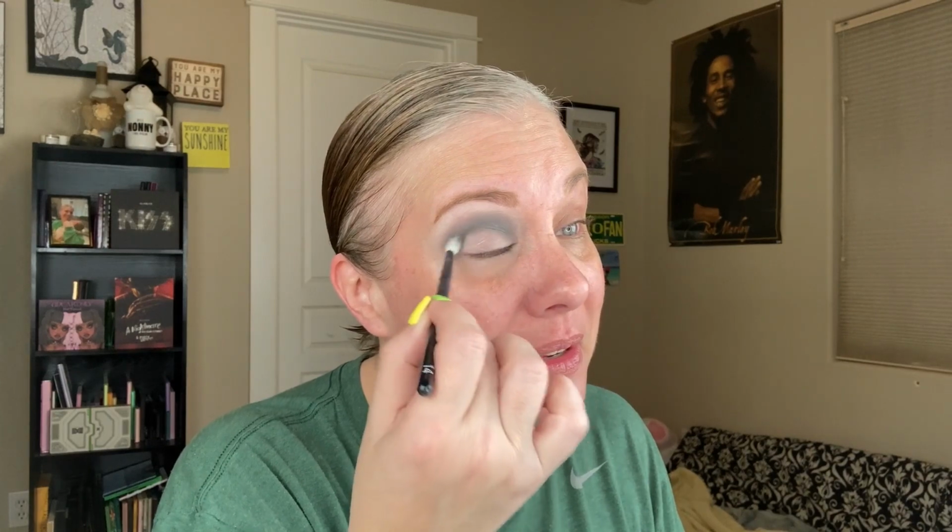I'm using my Refer 14 that Janny Boo sent me. Oh, I love these brushes. They're so amazing. Okay, I think that looks great. I might mess around with that a little bit more as I continue here. But I think what I'll do now is deepen up the outer V with Water Bomb, putting that, like I said, in the outer V into my crease a little bit too. And I'm going to grab my Refer 13 to do that.